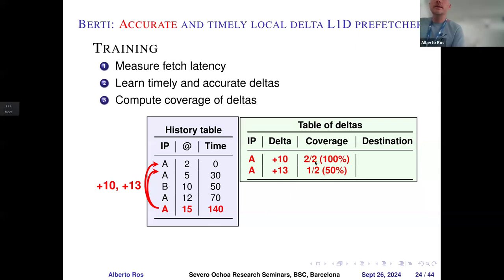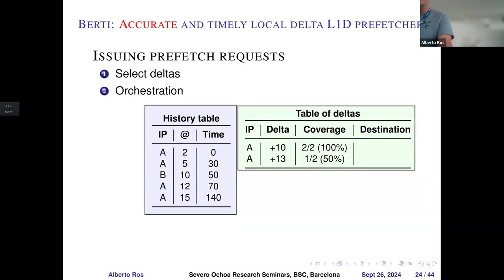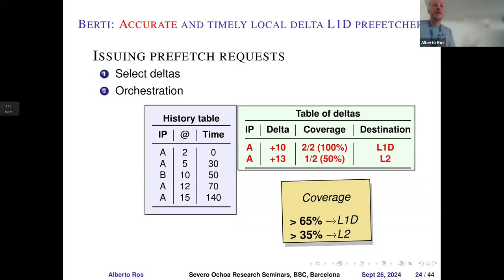So I did two searches and the delta was 2 times 100%. I did two searches, we only have one time the delta plus 13 is only 50%. We are accumulating this, computing the percentages, and based on that, we decide: if the coverage is more than 65%, we will prefetch to L1. Otherwise, we will prefetch to L2 if it's more than 35%.